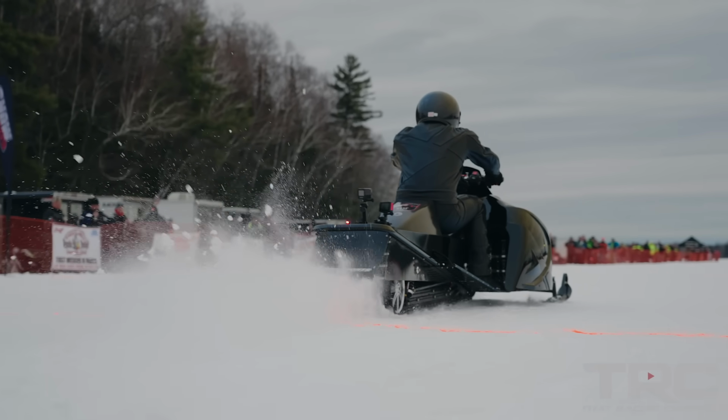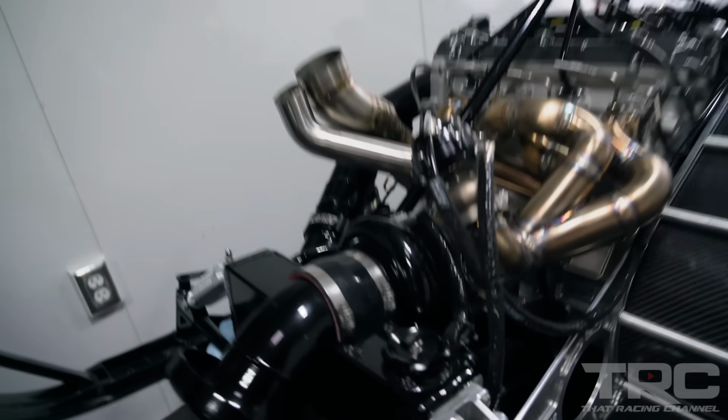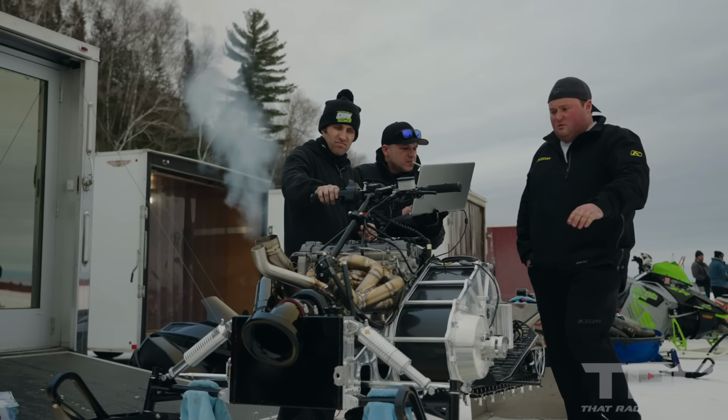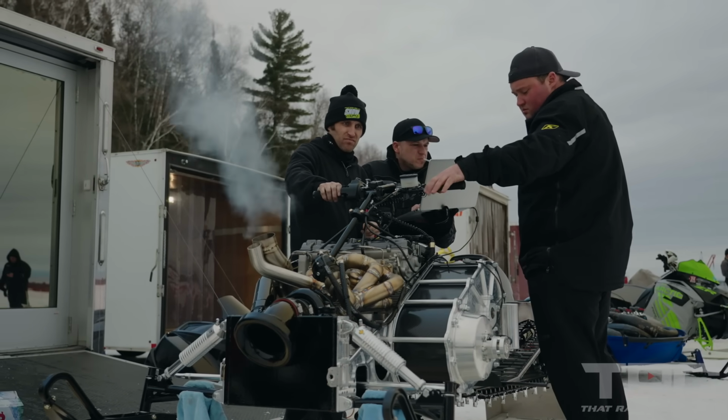So what size turbo is that? That's an 88 millimeter turbo on there. Woo! And yeah, we got a little bit of secret sauce going on that one. We've been doing a lot of testing and a lot of trying this year. The sled is new to us this year, so we've been getting out and getting runs on it. So we're hoping this weekend we can all get it together.